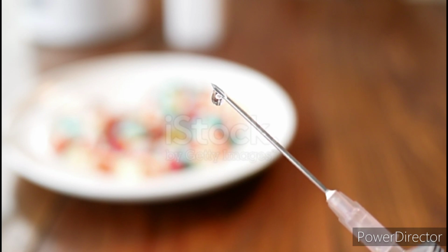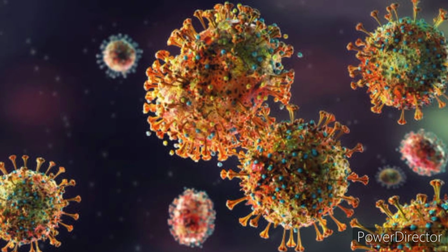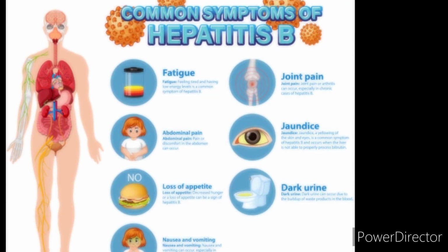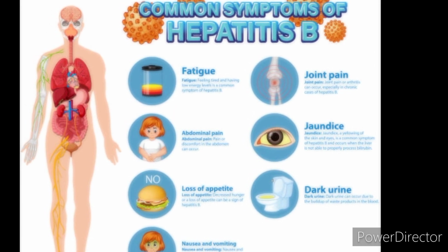Number four, lifestyle changes. Making lifestyle changes such as avoiding alcohol and maintaining a healthy diet and exercise routine can help to improve liver function and reduce the risk of complications.